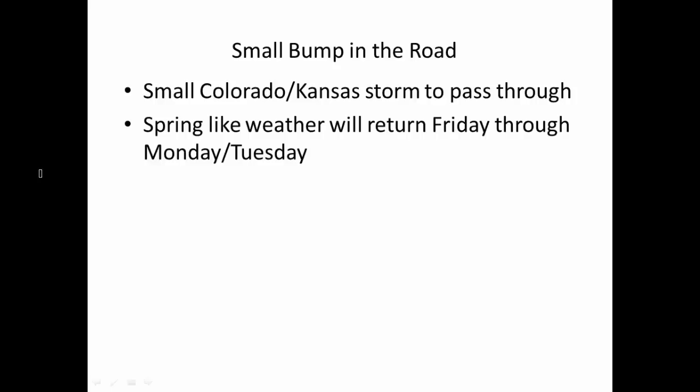Spring-like weather, though, is going to return Friday through Monday and Tuesday of next week. This mild weather will continue. Temperatures 50s and 60s, lots of sun. There may be a little bit of high cloudiness at times. It might get a little breezy at times, but other than this little bump in the road today, the weather Friday through probably Monday, and we might squeeze in Tuesday, the weather looks really good.